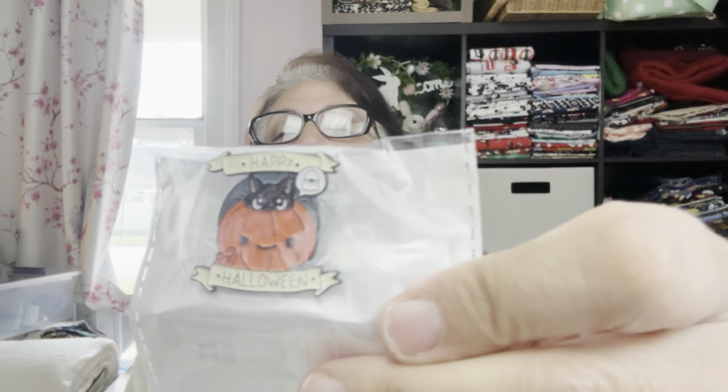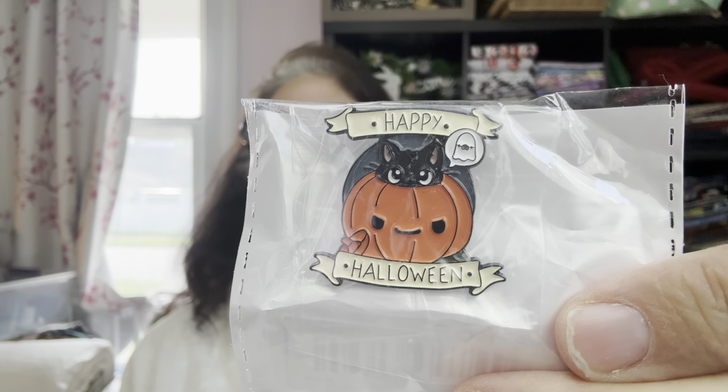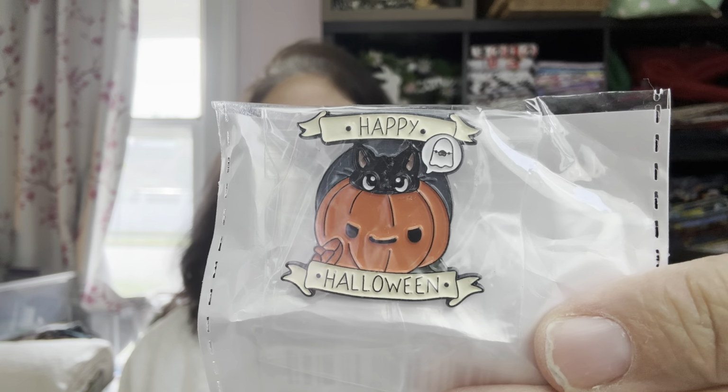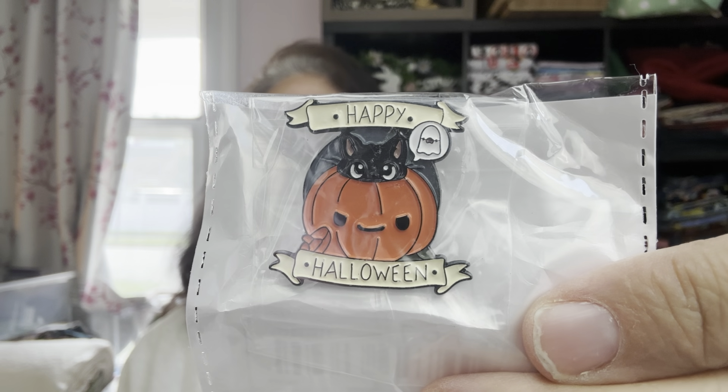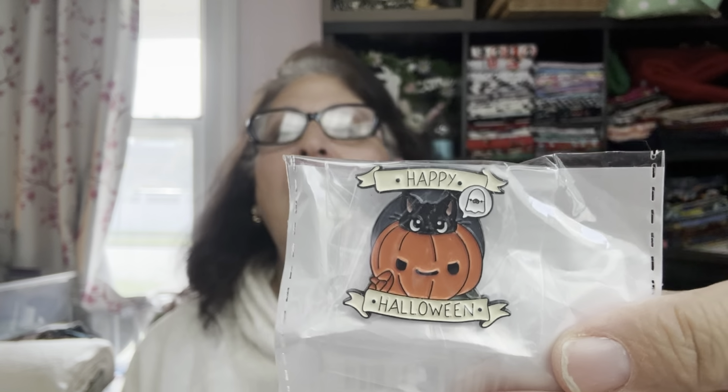Okay, this is so cute. I'm gonna leave it in its container. This Happy Halloween, isn't that cute? That is so adorable. Why is it backwards? I'll have to make sure that it's not coming out backwards, so I have to make sure I remirror the image. Anyway, this is so cute, and it's $1.07. Can't beat it.